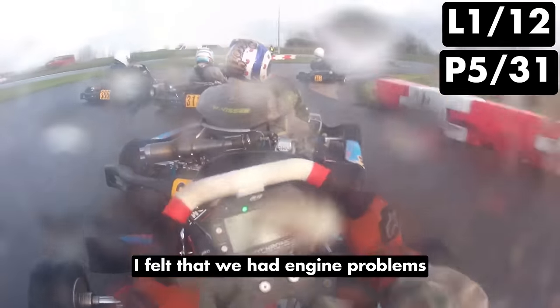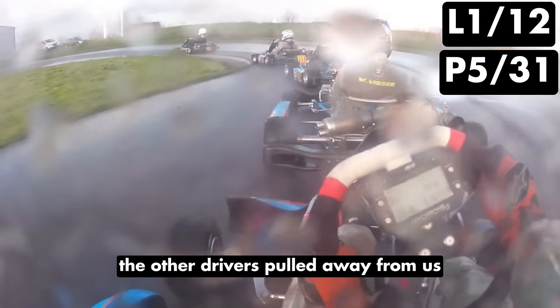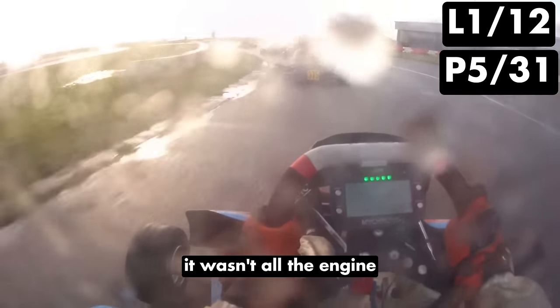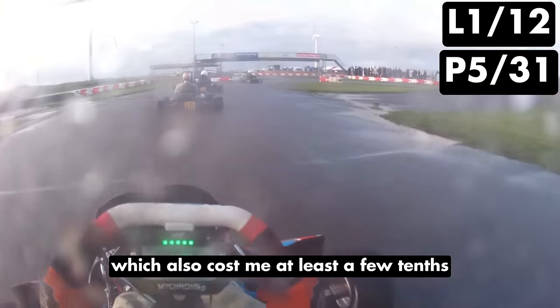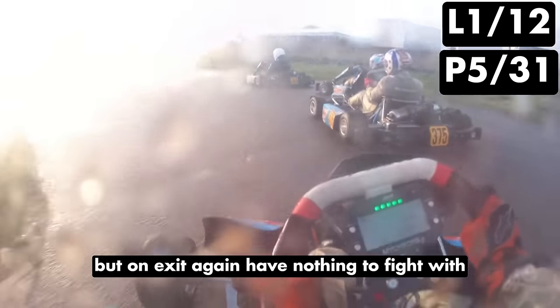our way through. And guys, again, I felt that we had engine problems. Just look at how much the other drivers pulled away from us here on exit. Yeah, that's not good. To be honest though, it wasn't all the engine. Because I had a little bit of problems, I also started overpushing, which also cost me at least a few tenths. But we also definitely had some mechanical issues. Here in the corners we kind of catch back up, but on exit we again have nothing to fight with.